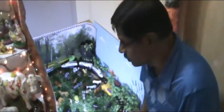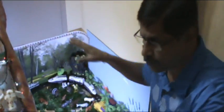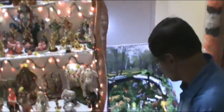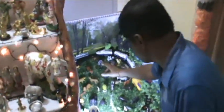Let me show what I have presented here. This is actually a Kolu in the form of the US, and I want to show how the US looks to all my friends, so that they will have an idea, an aspiration to go there. First, let me come to this part. This is the natural part of the zoo.